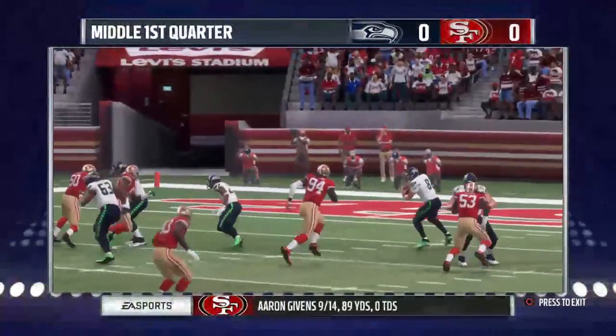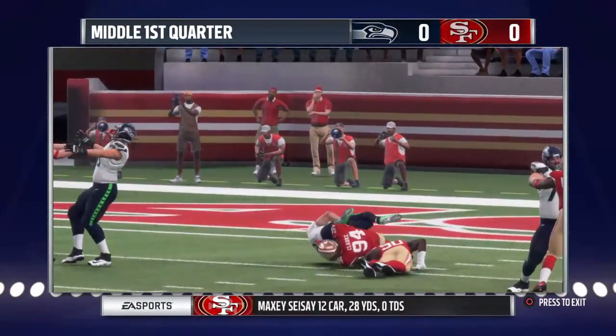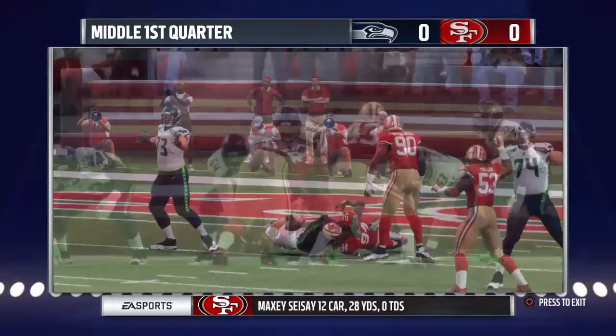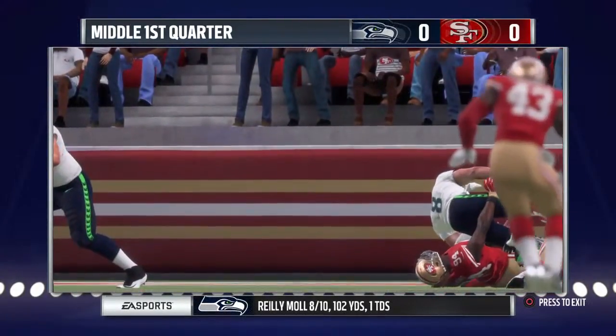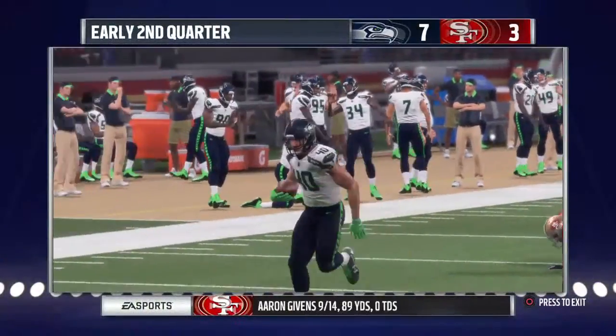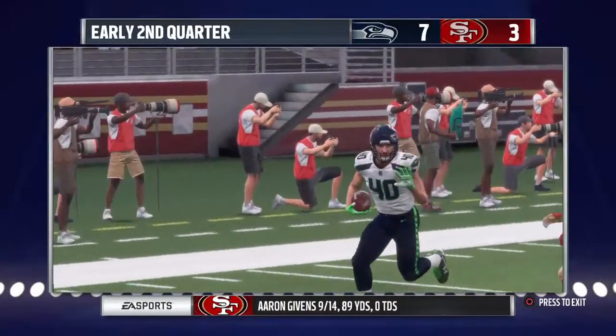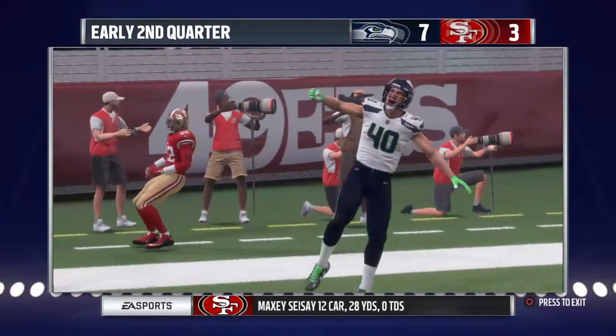1st and 10. Defense will get to the quarterback here. This will go for a loss of 8. Third down from inside the 40. The pass is completed into tight coverage, and he caps off the two-play drive with the score. The lead grows to 4.